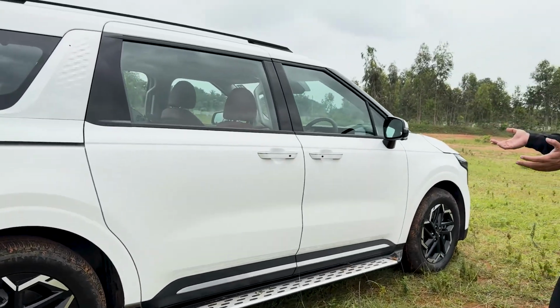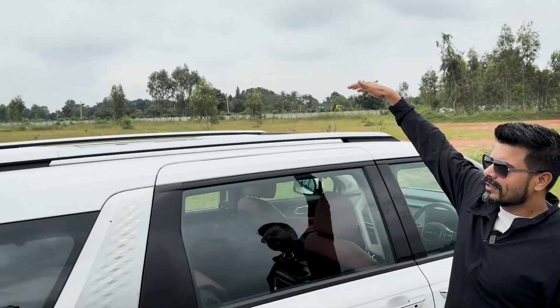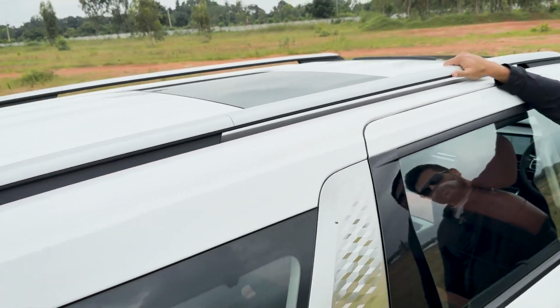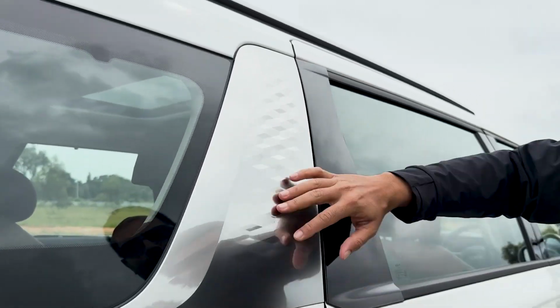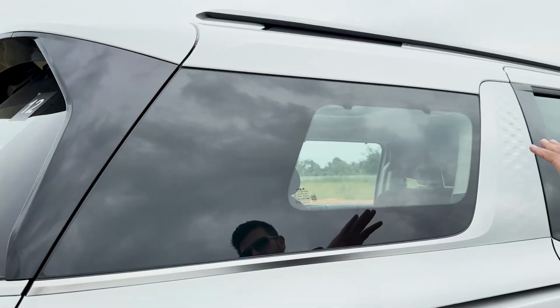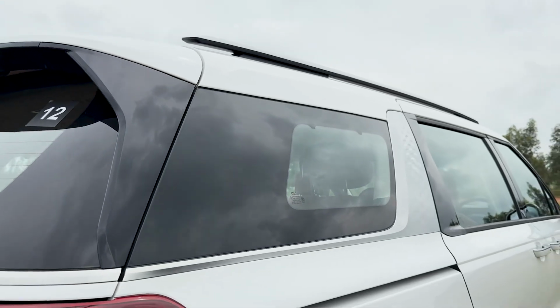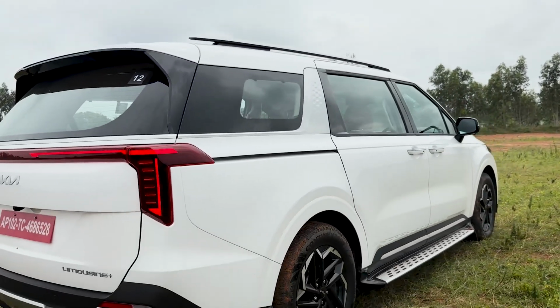We have already shown you how the doors operate. You can have a look at the sunroofs from the top as well. It comes with a shark fin antenna. The roof rail looks like this, and you have this really nice, interesting silverish pattern on the C-pillar. You cannot move this window. It doesn't come down or go up, but let me tell you that you don't feel claustrophobic at all at the rear. And overall, the straight cut design of this car looks really nice.